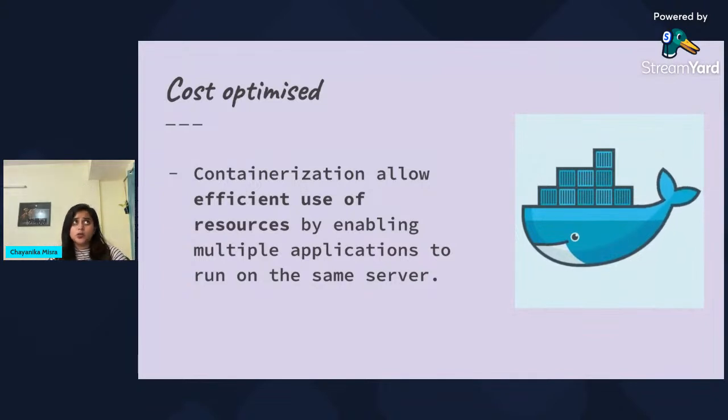Now, as I told, tech is not an e-commerce product. Tech is enabling that platform for customers to come and place orders. So orders are their main product. They want to decrease the cost of tech involved in the e-commerce system. So how does that happen?